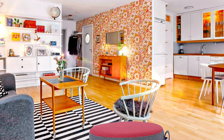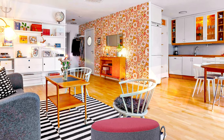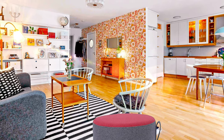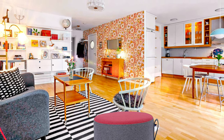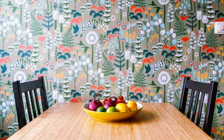What do you think about this quite large open space with a mixed look, rustic and Scandinavian, cute wallpapered accent wall that complements this charming home interior?